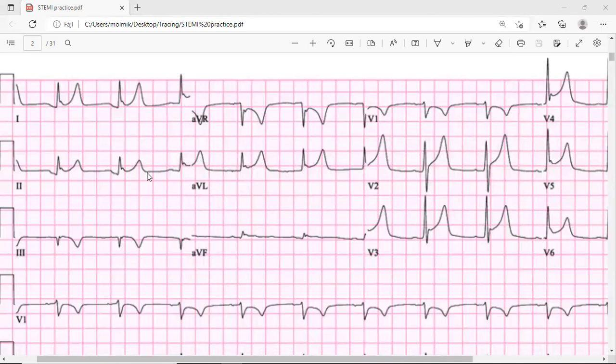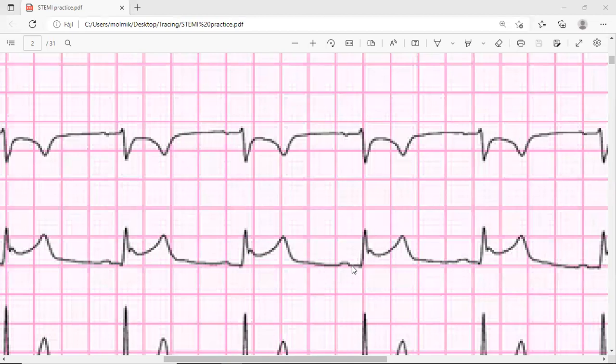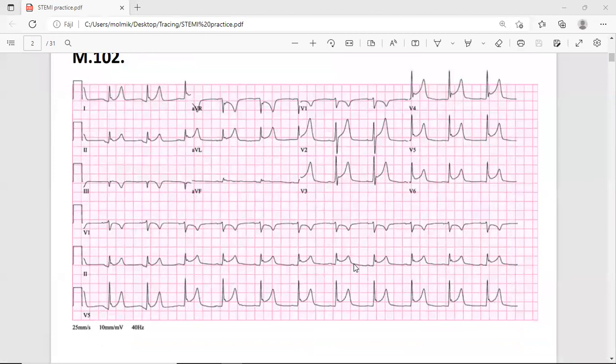In that case you can think that it can be some kind of pericarditis. But here, I don't think so, and this PR depression doesn't occur everywhere, see? Because here you don't see the PR depression. You have to look at those things that are consequently occurring. All right, so PR is okay, fine, normal.